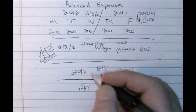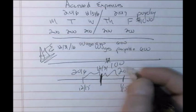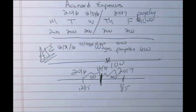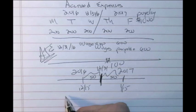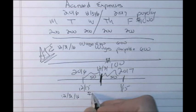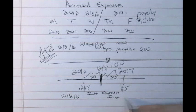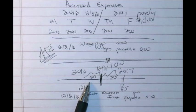Say that interest for this whole period, $100, right? $100 in interest for that whole period. That means what? 50 of it belongs here and 50 of it belongs here. I need to accrue that $50 in expense, right? So again, I do an adjusting journal entry last day of the accounting period, right? Interest expense and interest payable, right, for $50. So that matches that expense to 2016 when it belongs, right?